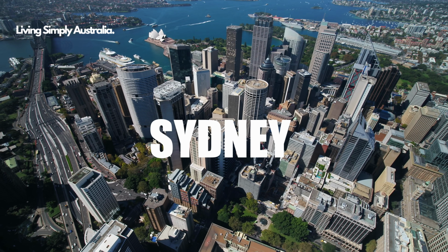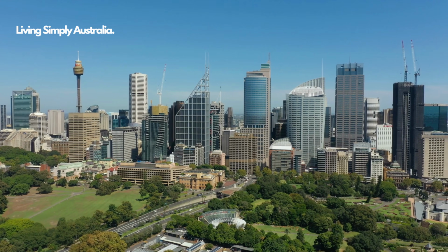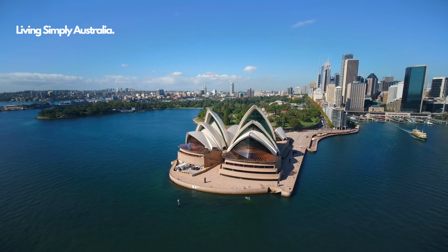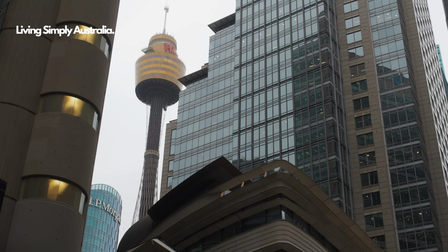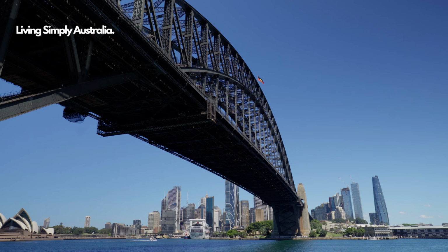First, we have Sydney City, which is basically the CBD area where you'll find most office buildings, but also very important landmarks such as the Opera House, the Westfield Tower, Darling Harbour, the Rocks area, and the Sydney Harbour Bridge.